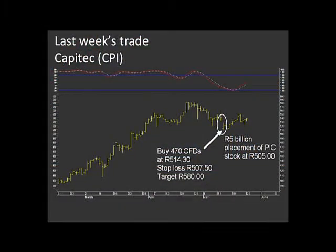Now, that's exactly what we were looking for here. We bought into the stock at an average price of 514 Rand and 30 cents. We bought 470 CFDs for our portfolio. The stop loss is 507 Rand 50, which effectively is below the lowest price that we saw during that recent selling pressure. And the target, I'm looking for 580 Rand here, which is quite ambitious, but I still think it's a possibility. 580 Rand is the prior high that we saw in April, before this recent consolidation.